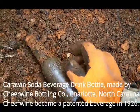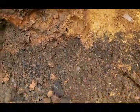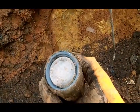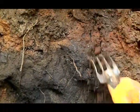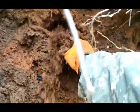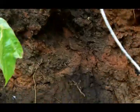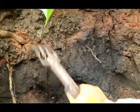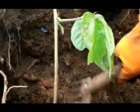This one's in good shape. This is a ginger ale too, just like the buffalo. Nice condition. Nice. There you go. Caravan. Ginger ale. Oh, I got a bottle sticking out right there. Graduated. 50,000 of those. What's coming down the hill here at me? Yeah, this little pick is just not going to do it today.